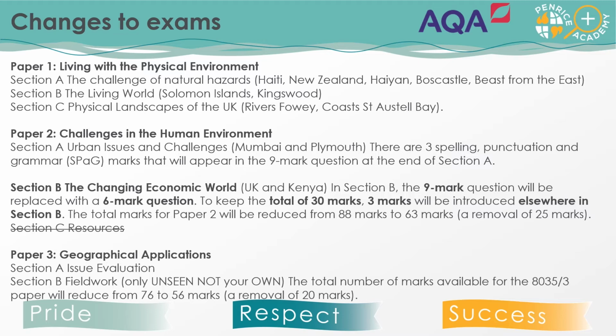Section B is fieldwork. This is the area that they have changed. So because of COVID, we haven't been able to take you on a proper piece of fieldwork. So they're actually just going to be examining you on an unseen fieldwork, which will require you to know some mathematical skills, such as working out the mean. It will also include some map skills as well, and also some knowledge of different types of fieldwork techniques. But again, we will ensure that you know exactly what to do in this paper. Because they've taken out the seen fieldwork, this paper has also been reduced from 76 marks down to 56 marks.